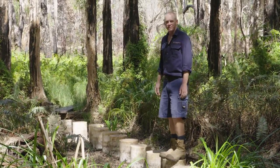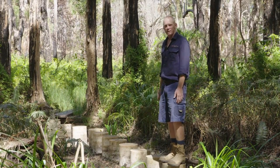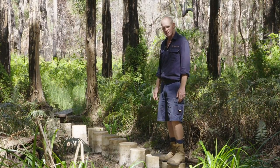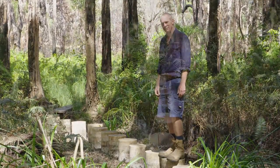So as you can imagine, it's a bit of a challenge to build a walking trail in a swamp. And this is the concept that we came up with to get people through the main drainage lines, a series of stepping stones. In the summer wet season, these are just poking out of the water. It's a sight to behold.